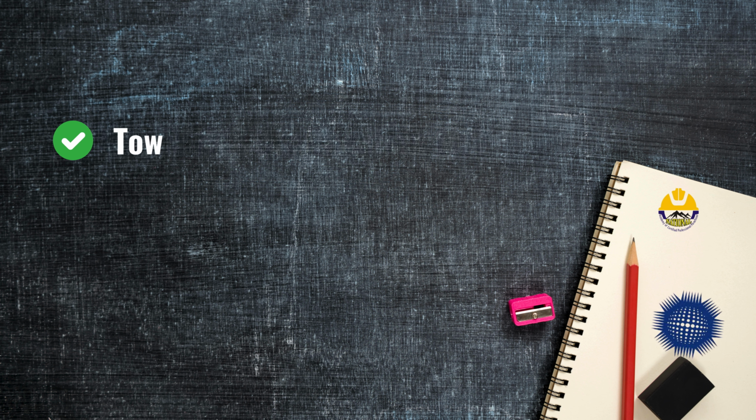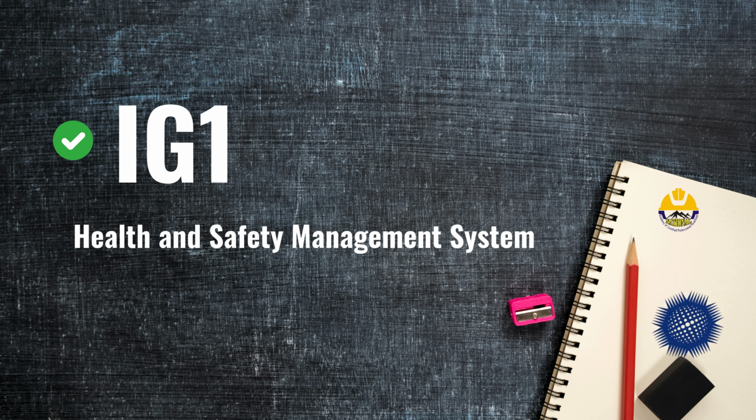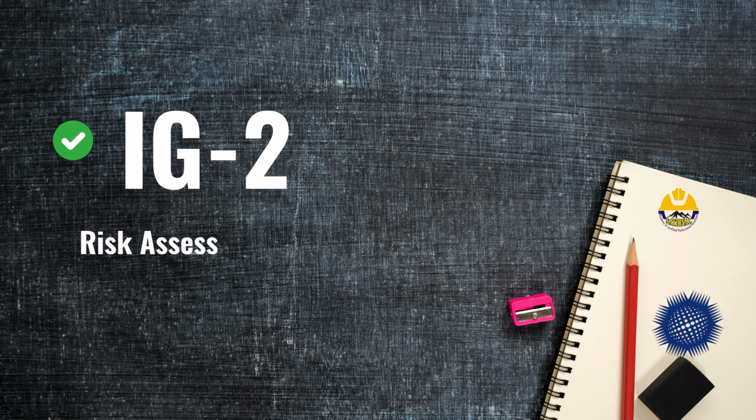The course is divided into two key units. First, IG1, which covers the management of health and safety. You'll learn about the key principles of health and safety management, legal requirements, and how to plan and implement a health and safety system in your workplace. Next is IG2, the risk assessment unit, where you get hands-on experience. You'll conduct a real-life risk assessment to identify hazards and recommend control measures.